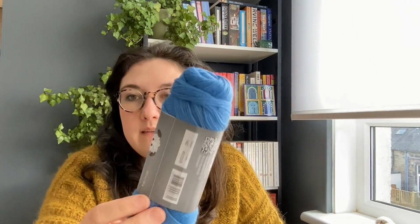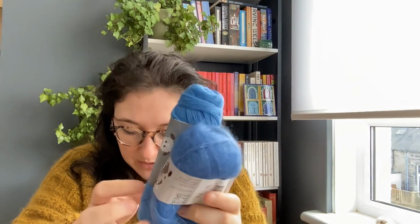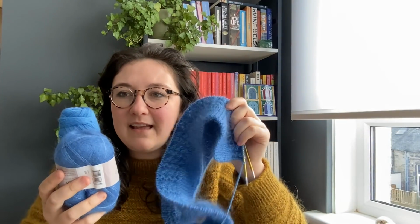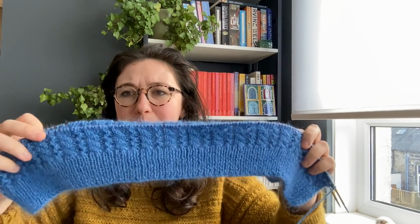So this is the Ozetta, and this is the Mohair. And what I will say is, I think it knits up darker than the two skeins look individually. This arrived and I wanted a periwinkle blue, and I thought this was a very pastel blue. But when it knits up, I think this is periwinkle. I don't know if I'm imagining things, but I think it knits up darker than it is.